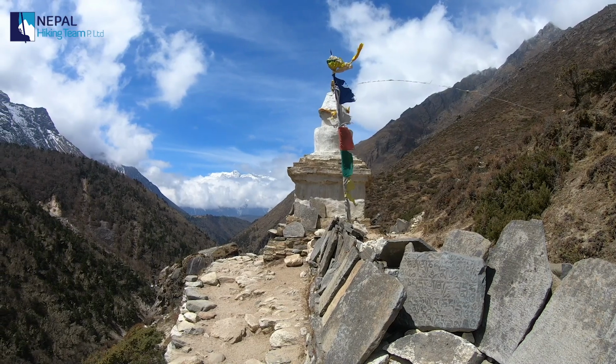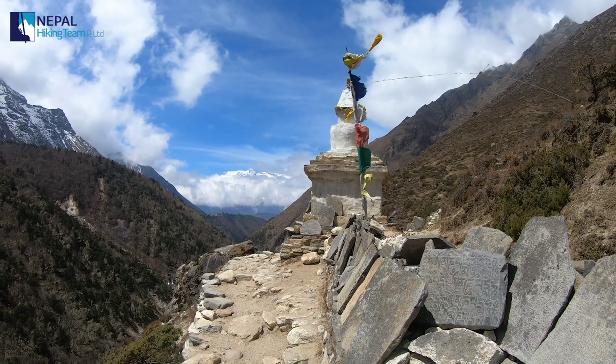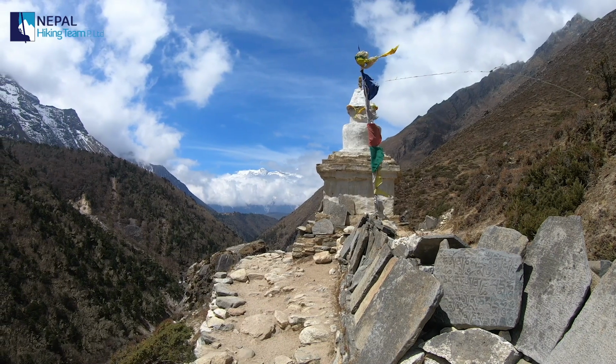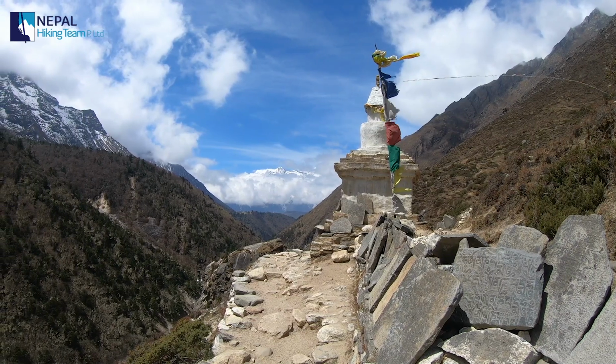The Everest Base Camp trek was the most incredible thing and the hardest thing I've ever done in my life. I'd like to thank Nepal hiking team and our incredible guide, Pawan, who did an excellent job guiding us from day one all the way to Everest Base Camp. Thank you.